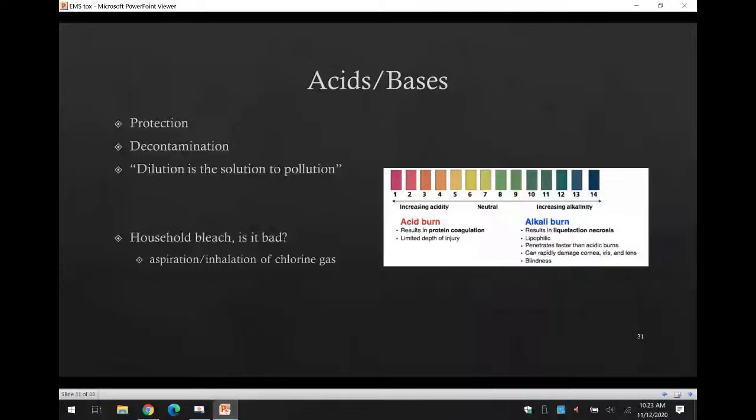So acids and bases, and in fact, a lot of these things for any sort of exposure, you guys show up to a fire, you guys show up to a silo or something, you got to protect yourself first and foremost. You've got a patient, but you never want yourself to become a patient. So you always wear protection first. We can't have more people that are sick.